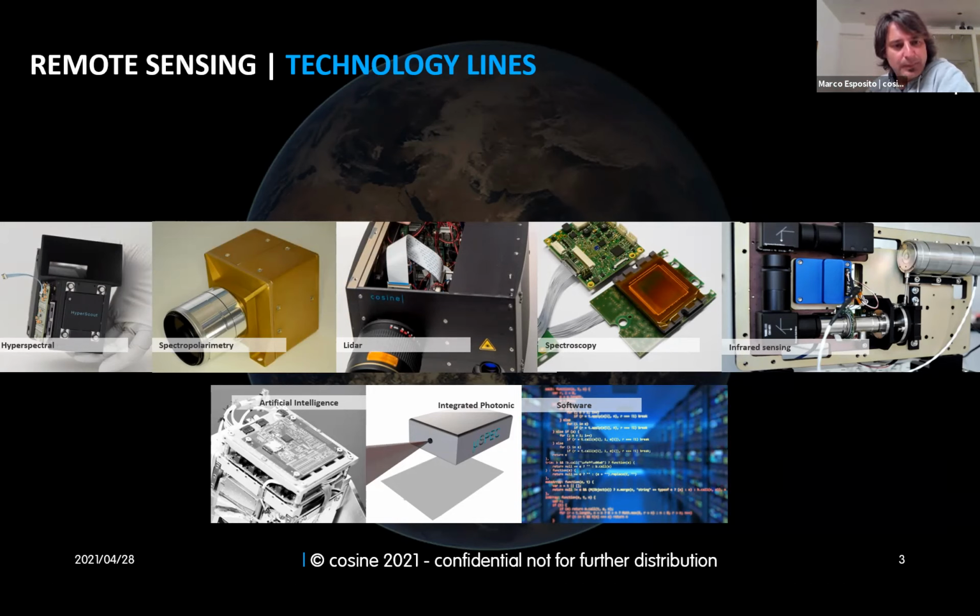So what you see is hyperspectral, spectropolarimetry, LiDAR, spectroscopy, infrared sensing, and then, for a few years now, artificial intelligence is taking a lot of our effort. Integrated photonics for calibration devices, and software. It's all over the place, of course.